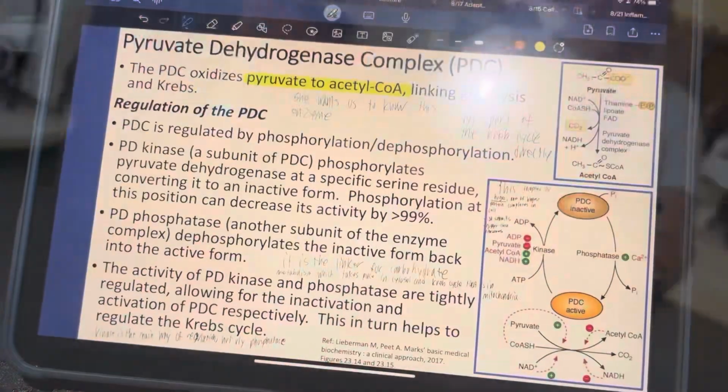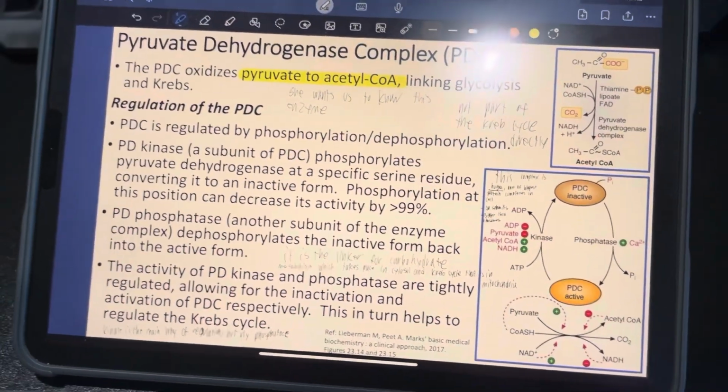Time to work. So I'm learning about pyruvate dehydrogenase complex, otherwise known as PDC. Basically, it's the linker between the thing that happens in the cytosol, glycolysis, and the thing that happens in the mitochondria, the Krebs cycle or the citric acid cycle. Now, it turns pyruvate to acetyl-CoA. What I didn't realize is that CoA is actually a carrier enzyme. Acetyl is the thing that actually goes into the cycle. Acetyl is a two-carbon molecule, and oxaloacetate is four carbon. They come together and make citrate, which is six carbon.